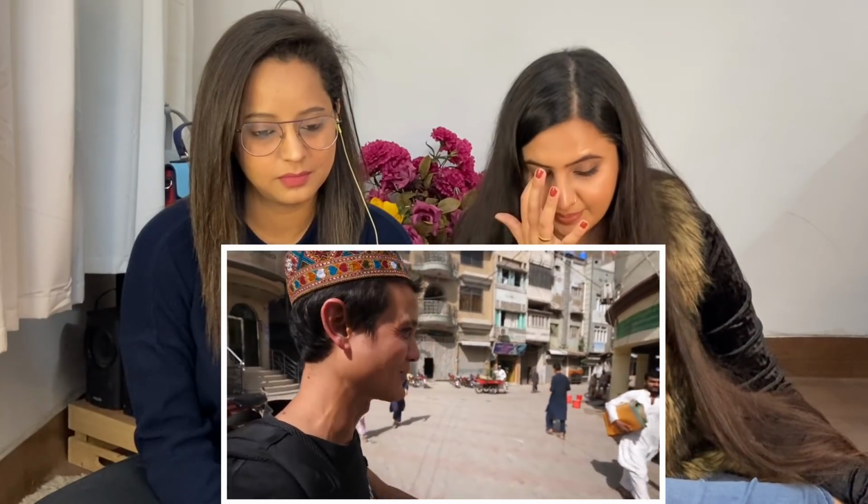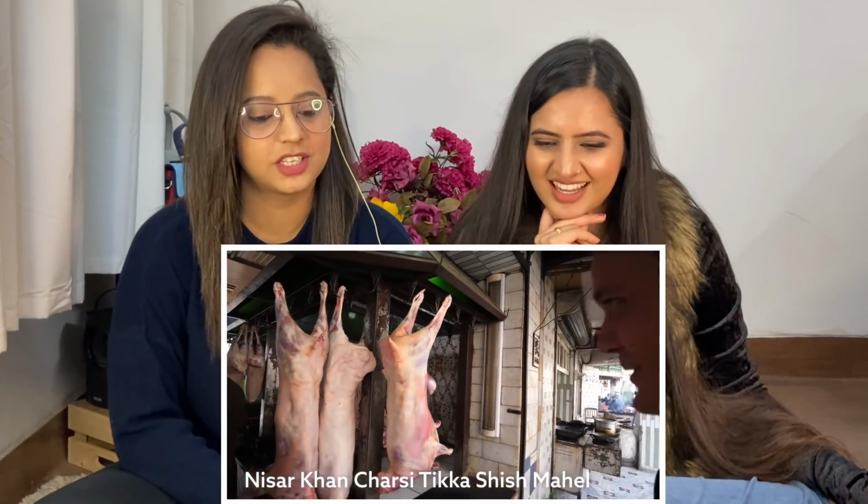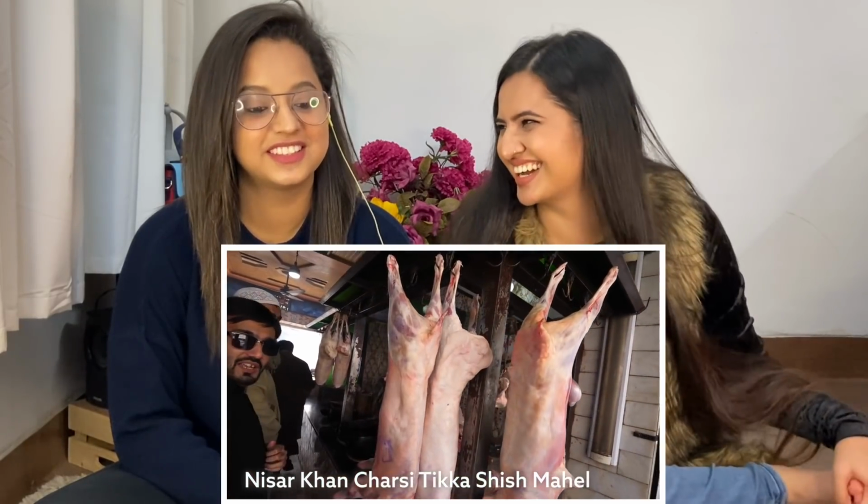So we've arrived in an area called Namak Mandi. Ali was just explaining to me that namak means salt, mandi means market or bazaar. So it definitely has history as a salt trading area. They're known for their meat in Peshawar and this entire region. Assalamu alaikum. Hi. Fine, thank you. This is the main one. This is the legendary spot. Nisar Khan Charsi. Literally hanging out. Nisar Charsi.